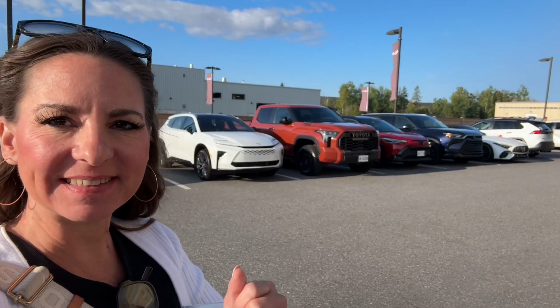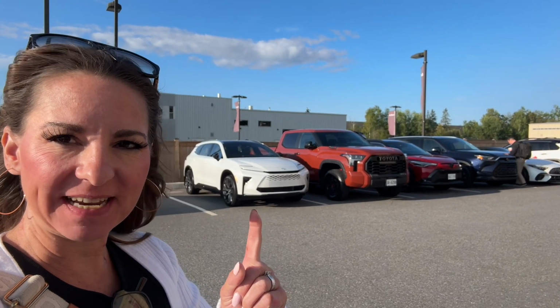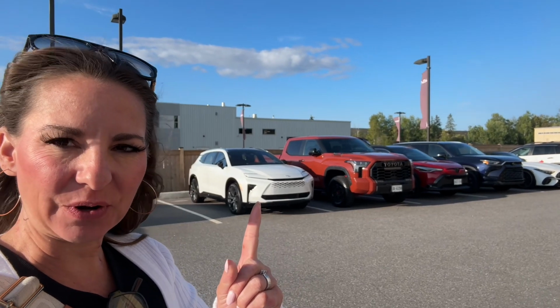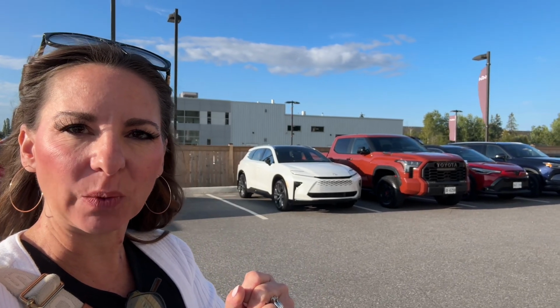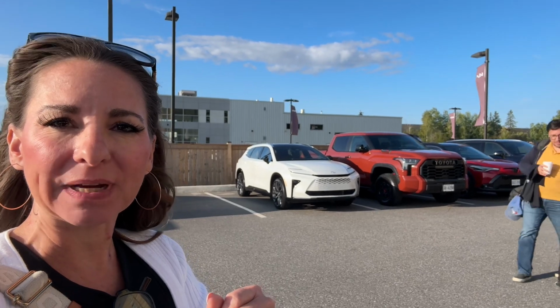Here we are. This is the Toyota lineup we'll be driving this week, starting the week in the Crown Signia, which is the Toyota Crown crossover. We are leaving from North Bay today, making a couple of stops along the way, and then we're heading to Sault Ste. Marie later.